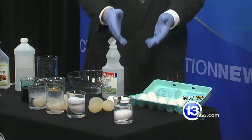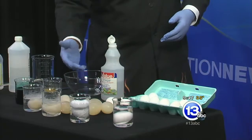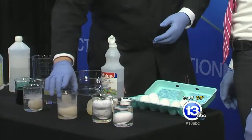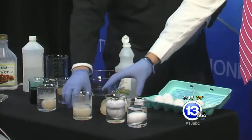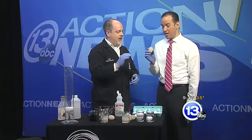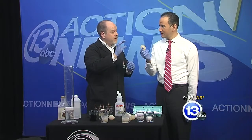If you let that sit for about a day, you're going to get something that looks like this. We got some nice foam on top as the shell starts to dissolve. After a day, replace the vinegar, and you're going to get something that looks like this. Then after that, go ahead and take this. This is what we call a naked egg. Be careful, because it's just two thin membranes holding that together.